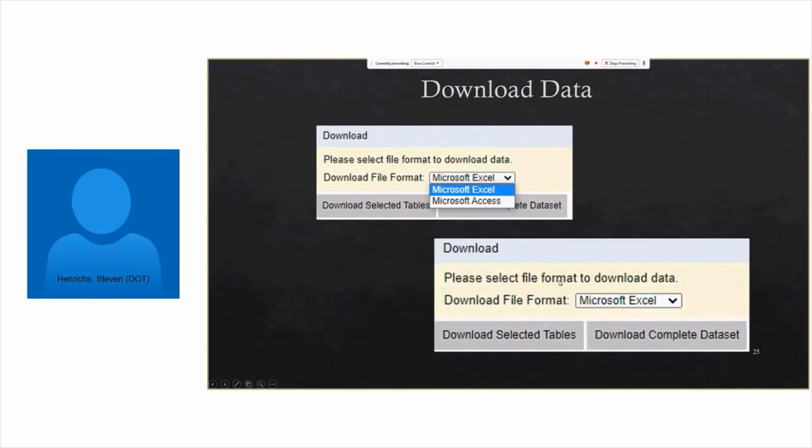And down at the bottom is the bottom of the download data page. I'm just highlighting that. On the top, I'm showing that you can select either an Access or an Excel file for you to download. Usually both are an option, but for very big files like FWD, Access is the only option, and the FWD file doesn't get split up. It's one giant Access file.